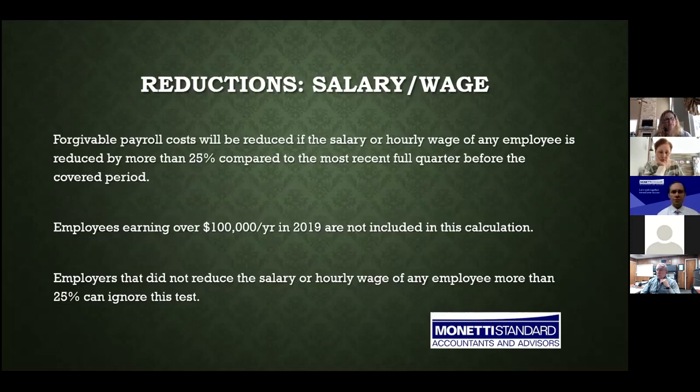The first reduction out of the three, as far as the full forgiveness, and just to take a step back: you start out with full forgiveness, 100% forgiveness, and then each of these three tests is applied. The first is the salary wage test, then the FTE test, and then there's the test for 60% of payroll. Once you're done with those tests, whatever is left is what gets forgiven.